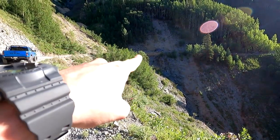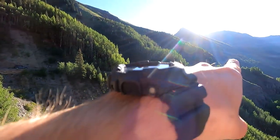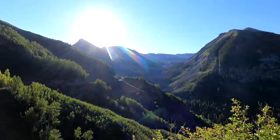So we're gonna be heading up there where the Jeep is, across this real narrow pass, along the ridge, and then eventually getting up to the top of the mountain. And then I think we're gonna break for lunch. So hopefully we make it till then.